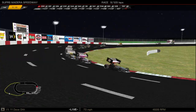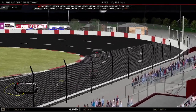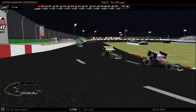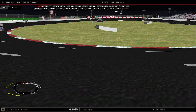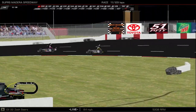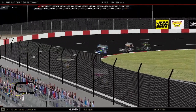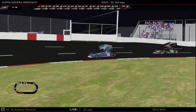Here we go, coming off of turn 4, looking for the green. There it is. Green flag flies at Madera Speedway. Back to racing at the 19th Annual Summit Classic 125. Oh, Keyser slips high on that restart. Sears took a poke in there and took a look at him, but held back. Drops back into line. Starting to string out here at Madera.